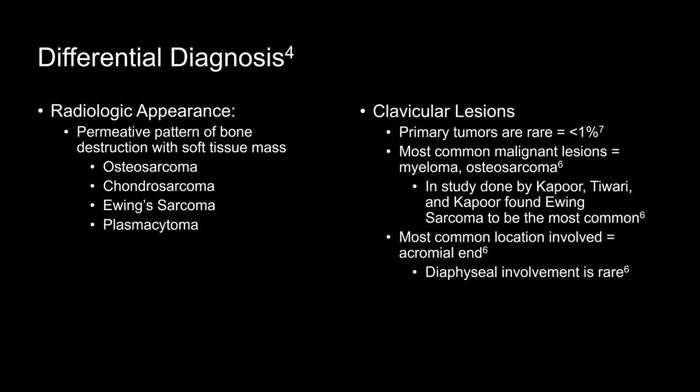However, interestingly, in a study done by Kapoor, Tewari, and Kapoor, they actually found that Ewing sarcoma was the most common primary malignant clavicular lesion. The acromial end is most commonly involved, with the diaphyseal portion rarely involved, which is also a unique aspect of this case.